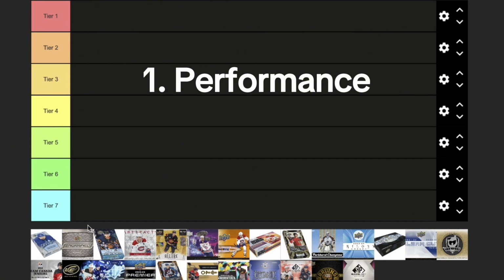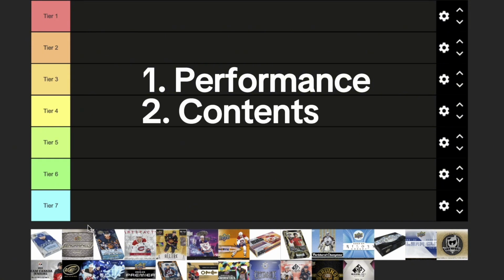1 being the performance of the product, how well did it do in comparison to years past. 2 being the contents of the box, what are the guaranteed hits and how often do they occur in cases. 3rd being the price of the product.